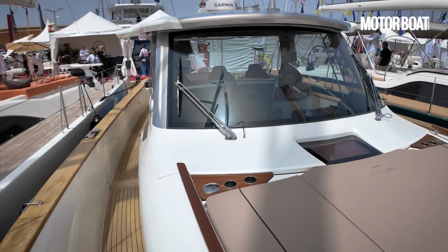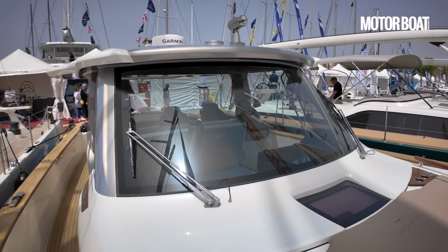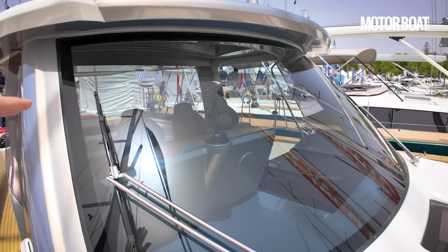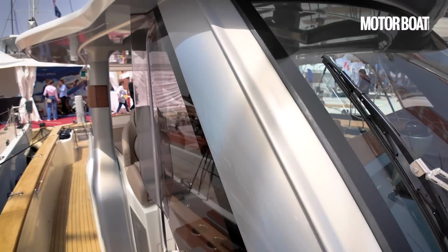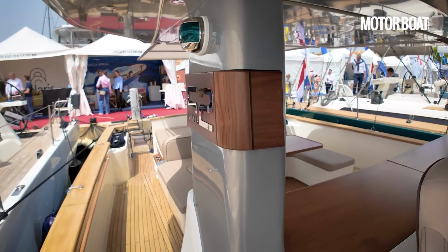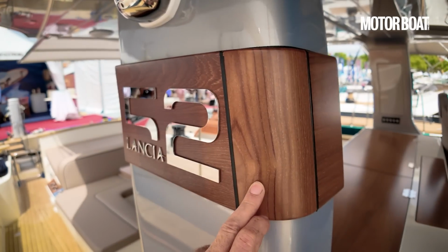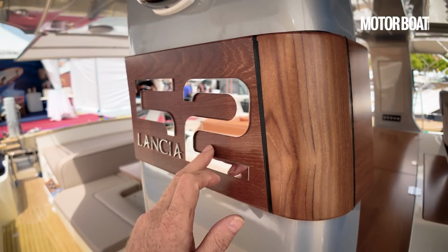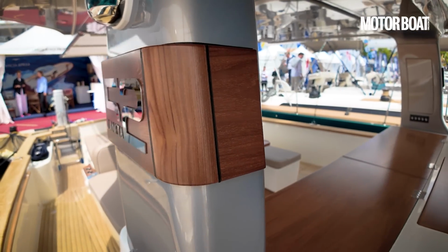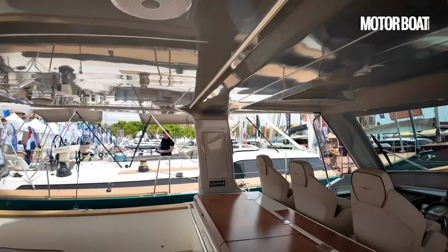But it's also designed to be a very seaworthy, practical boat. So you can see we've got a big hard top coming over the top of the helm station. That is a full height windscreen. There's no option to have that cut down because they want to make it a really seaworthy craft. But look at some of the detailing here, just little elements like this. Grain running different ways, laser cut. No need for that, doesn't serve any purpose, but what a lovely thing. Nav lights, traditional, mounted there.